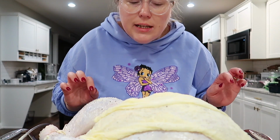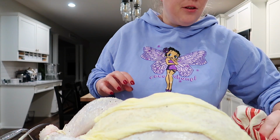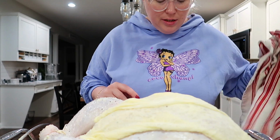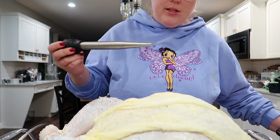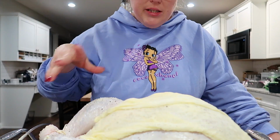Okay, so I've got my oven set at 450 degrees. We're gonna roast this turkey at that temperature for 30 minutes, and then we're gonna turn the oven down to, I think, 350 and cook it the rest of the way. And throughout the whole time, we'll be basting it with the wine and butter mixture. So I have a turkey baster. I guess it's not a turkey baster, it's just a baster. And then we will continuously baste it as it cooks.